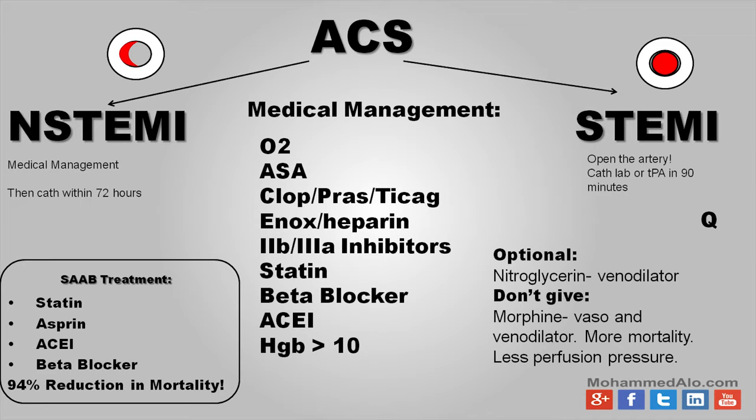ACE inhibitors is something they should be started on within the first 24 to 48 hours. They do have to be discharged on this, and it also brings down their pressure, helps remodeling, helps prevent scar formation. Both of those, beta blockers and ACEs, are next to each other because they both prevent myocytes from becoming fibrocytes and prevent scarring. The last one is keep their hemoglobin above 10.